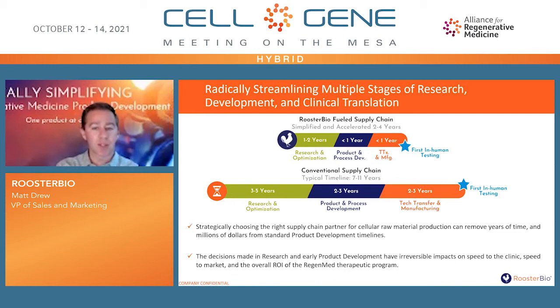Our hypothesis is that a supply chain with off-the-shelf solutions will ultimately make treatments cost less money to develop, take less time to progress to first-in-human testing, and that faster iterative progress in disease treatment will be made because major hurdles costing time and money will have been removed. And in effect, we can radically alter the landscape of regenerative medicine. Over the next few slides, we will review what is at the core of the Rooster Bio model and show how we have applied it to HMSCs and EVs.